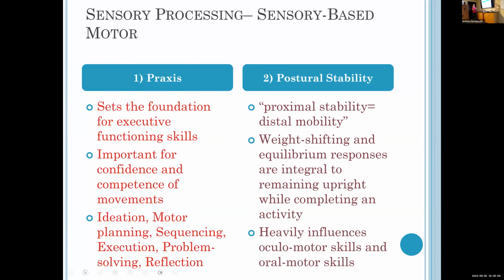So the final category is sensory-based motor abilities. And again, the 2 categories are praxis and postural stability. Praxis is really our ability to coordinate movements efficiently. The different components of praxis are ideation, so coming up with an idea for a movement.